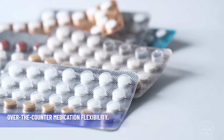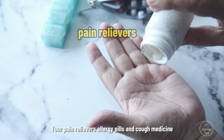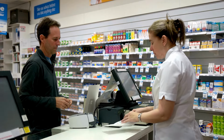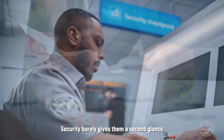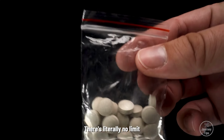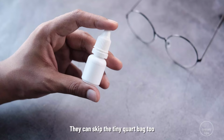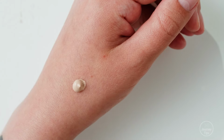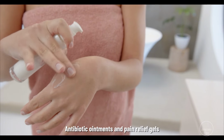Over-the-counter medication flexibility. What about your regular drugstore stuff? Your pain relievers, allergy pills, and cough medicine? Even easier. Since these don't have the legal restrictions of prescription drugs, security barely gives them a second glance. Bring as many pills as you want. There's literally no limit. Got liquid cold medicine or eye drops? They can skip the tiny quart bag too, as long as you point them out as medical items. Same goes for anti-itch creams, antibiotic ointments, and pain relief gels.